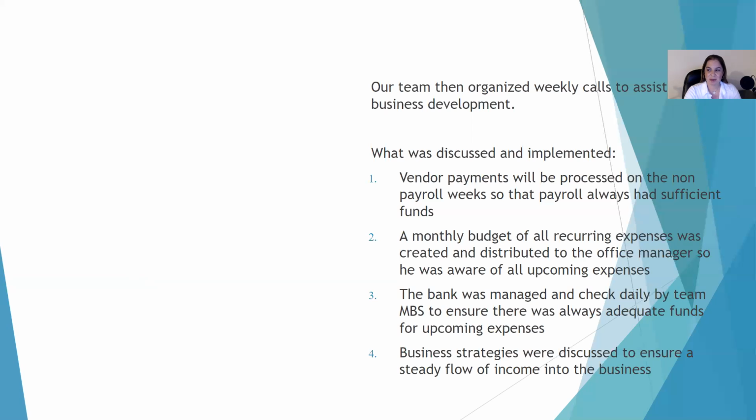Now, what was discussed and implemented comes next. Vendor payments will be processed on the non-payroll weeks so that the payroll had sufficient funds. So many times people are trying to just understand cash flow, and something simple like doing vendor payments separate from payroll weeks just helped a boatload. Another thing was strategic discussions about the steady flow of income, which was such a big deal because they were able to see where the money was coming from, so it was more predictable.